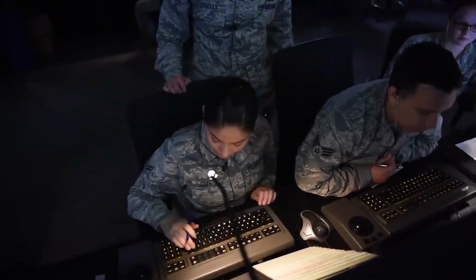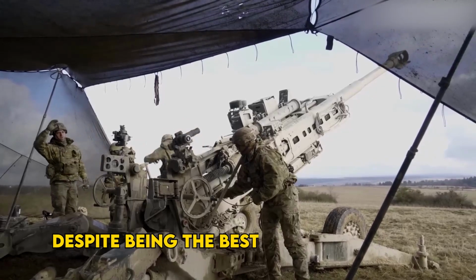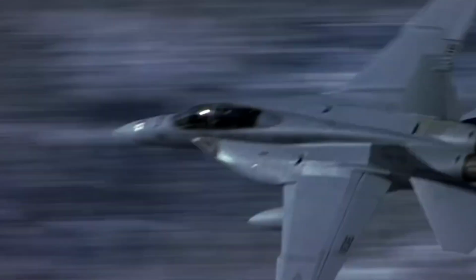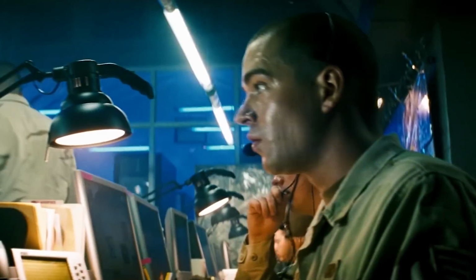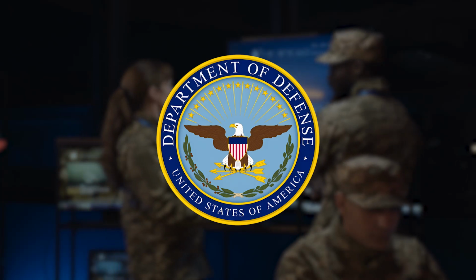Before we wrap up, let's return to that promise of an unexpected twist. Here it is. Despite being the best-funded military in the world, the US NC-3 system is essentially a technological Frankenstein. Some parts are brand new, others are from the mid-20th century, all stitched together to create a truly unique hybrid. And the Department of Defense is perfectly fine with that.